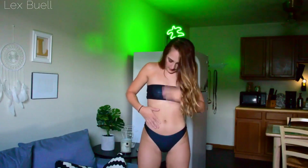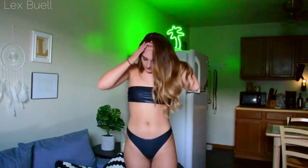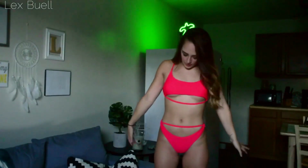Galaxy set. I really like this one, just like I liked all the other ones. It is very skimpy. It's like a thong in the back. So this is not one I would probably wear to like Virginia Beach or like a family-friendly beach. Probably wear this on a vacation in like some tropical place. So it's really cool. This is my favorite fabric. It's like a shimmery blue. I dig it.